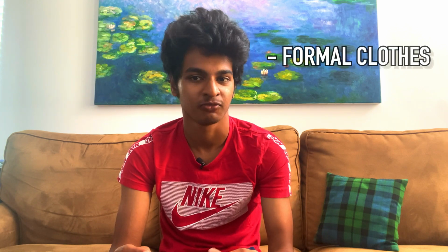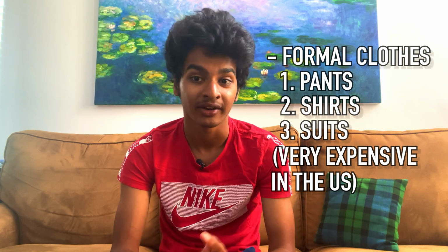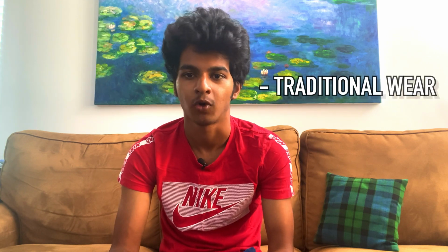Also, you might want to get formal clothes. When I say formal clothes, I mean pants, shirts, suits, blazers. They are really expensive here in the US, so you might want to get them from India because they are not worth the splurge of money over here, and you will definitely need them when you go to events like career fairs or traditional events such as convocation and stuff like that. Other than that, get your traditional wear. You will be having a lot of events on campus, and you definitely would want to wear your traditional wear for that.